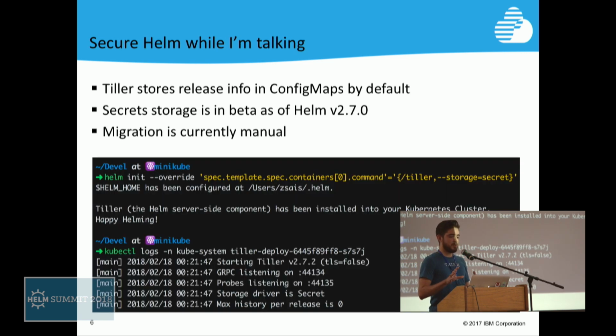So what you can do while I'm talking, I know Lockie mentioned this earlier, but Tiller stores release info in config maps by default. I was going to take the slide out, but I figured it's really important. You should just get two doses of it. So you can specify the storage secret as a backend. It's in beta right now. Migration's manual, but hopefully that changes soon.